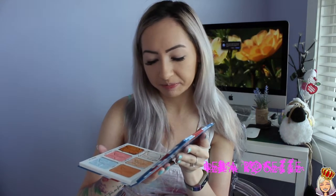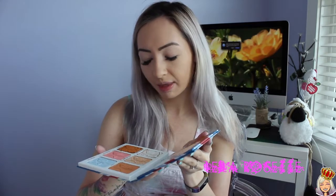Oh no. They make sure everything is secure, safe, bubble wrapped like crazy. Well, I'm going to have to be contacting customer service again. I feel so bad. I literally feel so bad, even messaging them in the first place, but this one came broken, you guys.